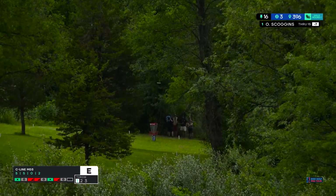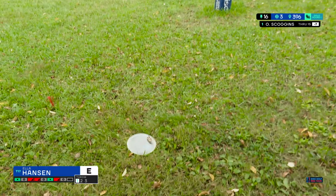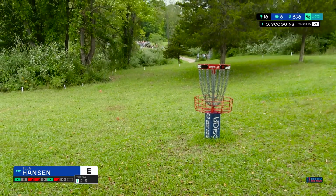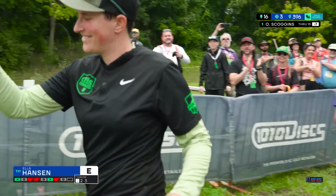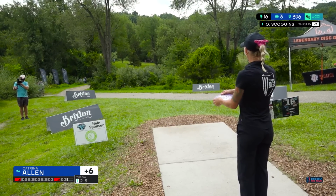Oh, look at this. Look at this. Oh my God, get it. Wow. C-line MD3. That's what I'm talking about. That mid-range play is so cool. Well, if it's a mid-range hyzer flip to flat shot by Ella, it is every bit of 400 feet. Yeah.